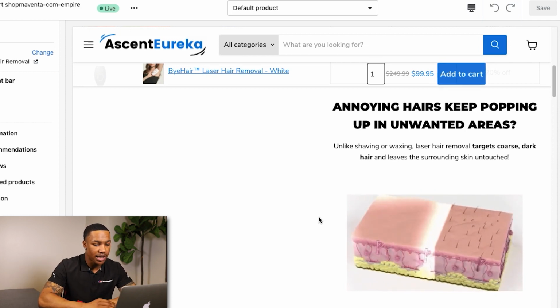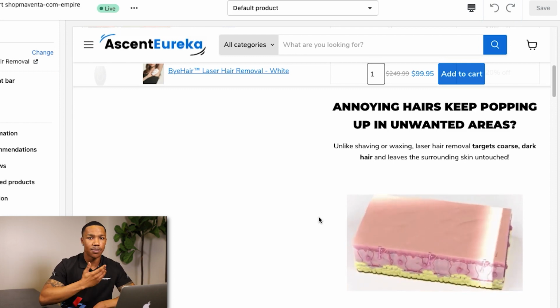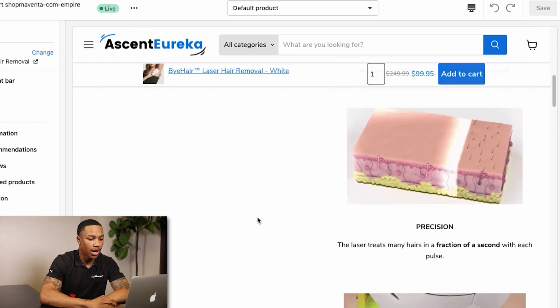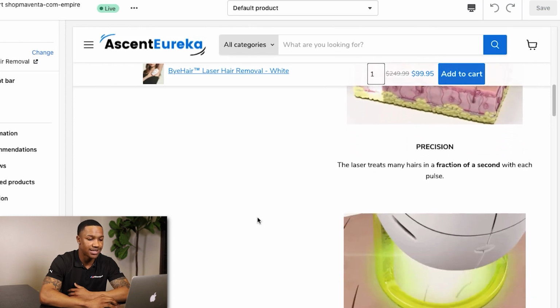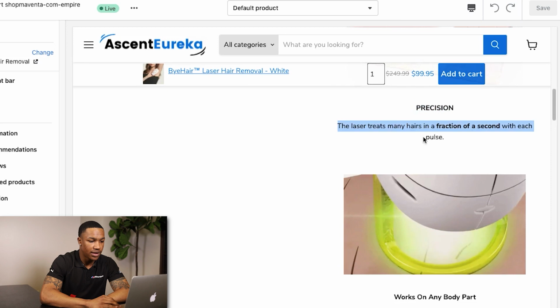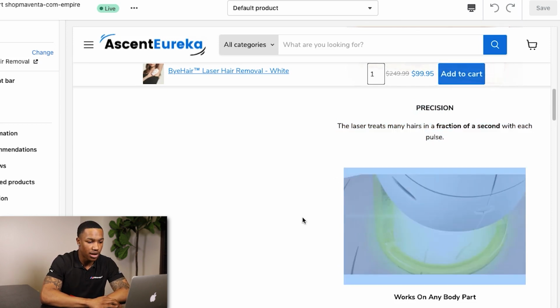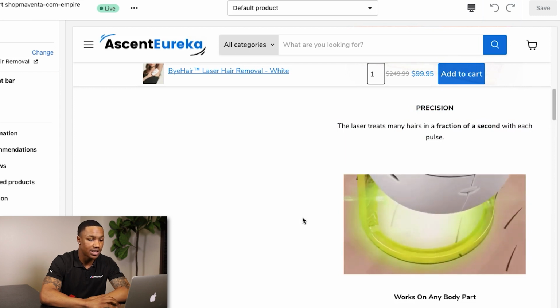So having a GIF is a little bit more convincing and you can see it graphically, but having the image works too as well. And then now as I'm scrolling down, you're going to see this consistent structure of the feature, and then the description, which is going to be talking about that feature, and then right below showing that product in a GIF or image.